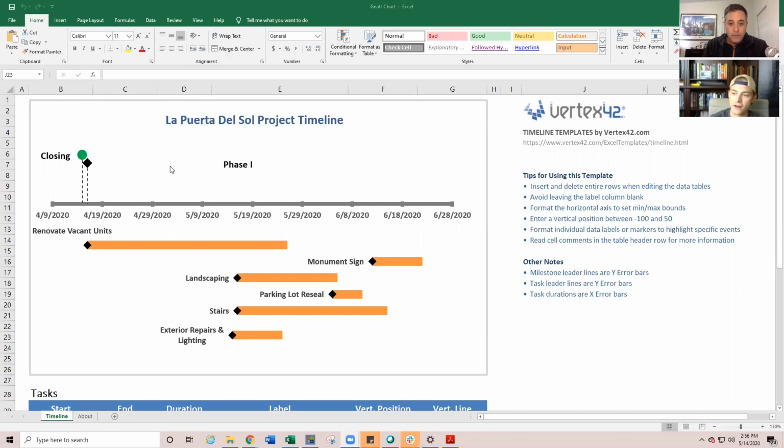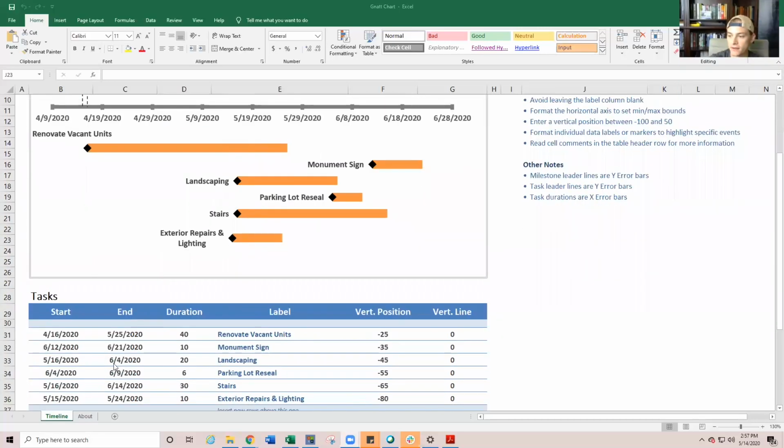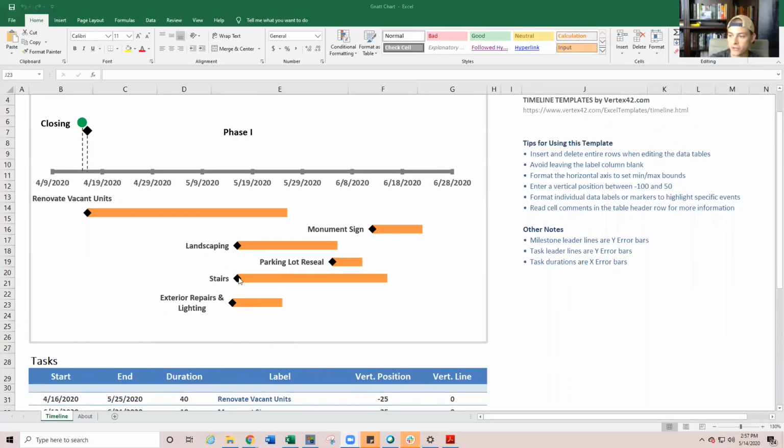So I closed on 4/15. You can see the screen, right? Yes. Yeah. So I closed on 4/15 right out of the gate. What did we start? We started landscaping on 5/16. We started doing the safety, right? We saw some stairs that needed attention for safety and insurance reasons. So we're replacing all the staircases, exterior paint and lighting.